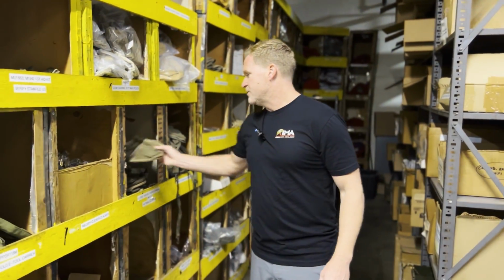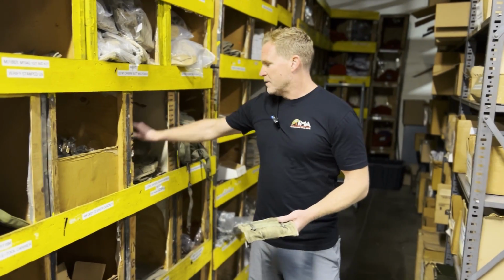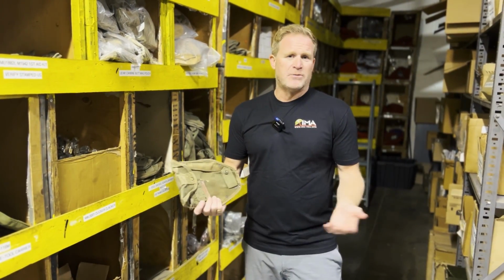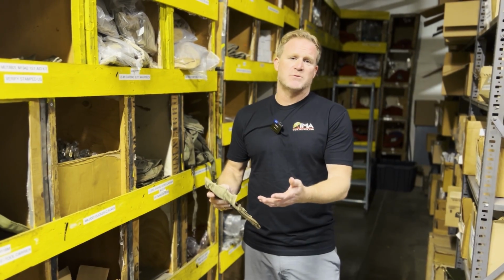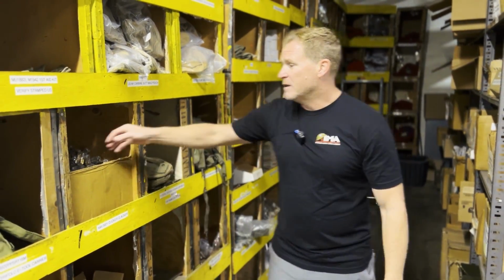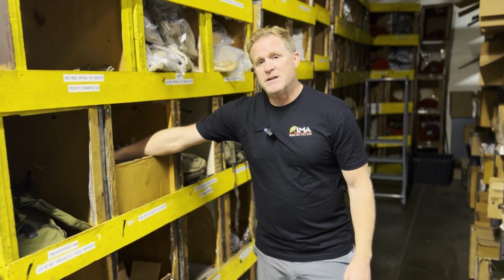But then we have things that we would call surplus. So for instance, a Vietnam shovel cover, you can see we've got a couple dozen. They're all about the same. We sell them all for the same price, and we take photographs for the website of one that you could expect to receive. Then we do reproductions that we get made overseas.